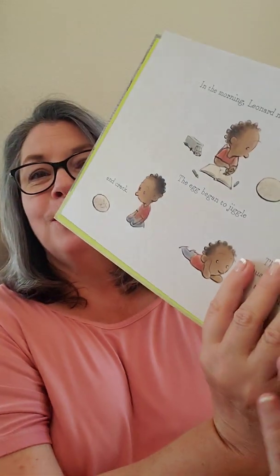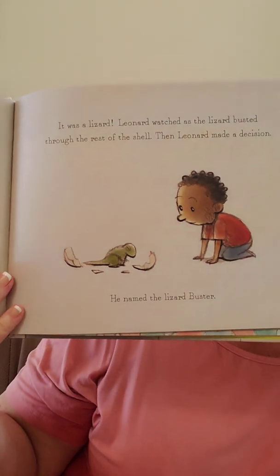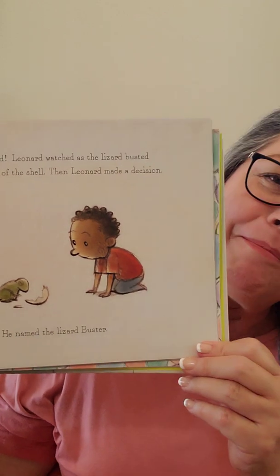In the morning, Leonard noticed something. The egg began to jiggle and crack. Then a nose busted through the shell. It was a lizard. Leonard watched as the lizard busted through the rest of the shell. Then Leonard made a decision. He named the lizard Buster. You get it? He busted through the shell, so his name is Buster. It's cute.